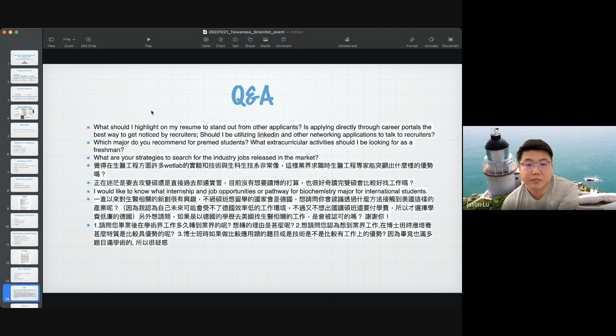And for internship and job opportunities, I think you can always find that a lot of biotech companies or big pharma have openings for internships or jobs. So I think that's pretty easy. You can just find these positions on their websites, or just reach out to the recruiters. They might have more information for you.